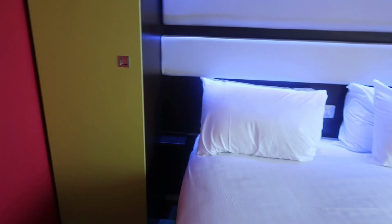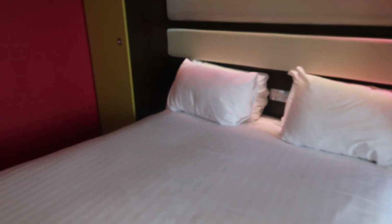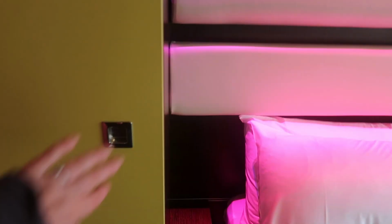There is 2 mini bedside tables, but from what I can see, there is no more plug sockets. So I'm just going to swing back round to this side to see if there's any more. So there isn't. Wayne and I haven't bought our extension lead either, so I'm not sure how he's going to feel about that. But it's not the end of the world. We've got battery packs with us, so we can charge them and charge our phones in the day.